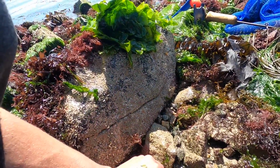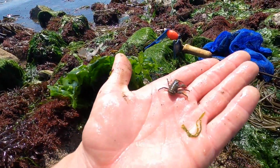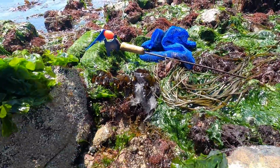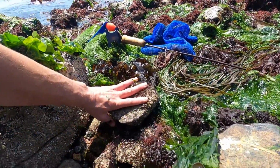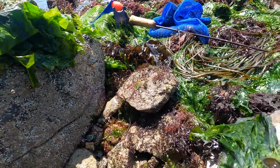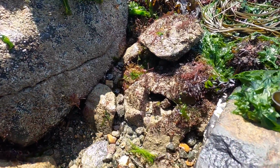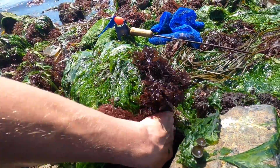Look up there. That's a different sort of squat lobster. That's the olive one. Those big spiny ones are really cool to see. I'm just going to put that there to create a void for him to get out. Oh, what's that coming out? Little lady crab. Oh, I'm having a right blast today.